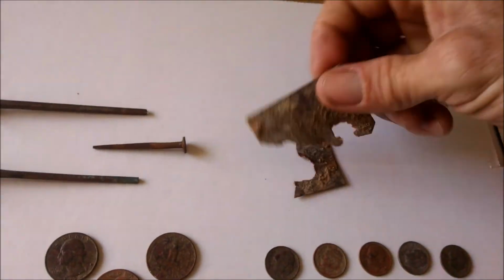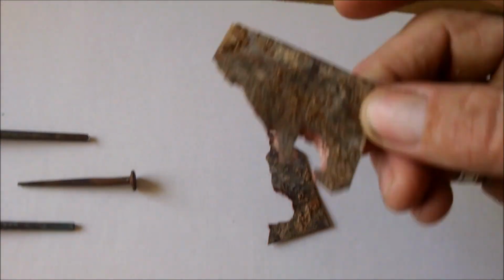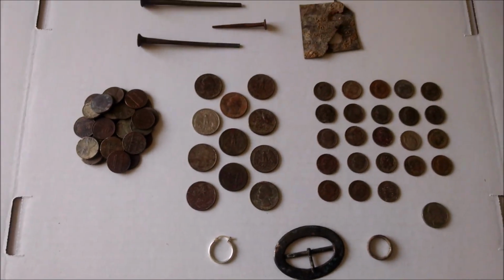This is a little tag, a copper tag, solid copper. I have no idea what that is. It's been in the ground a long time. So that was pretty much it for what I found at the house.